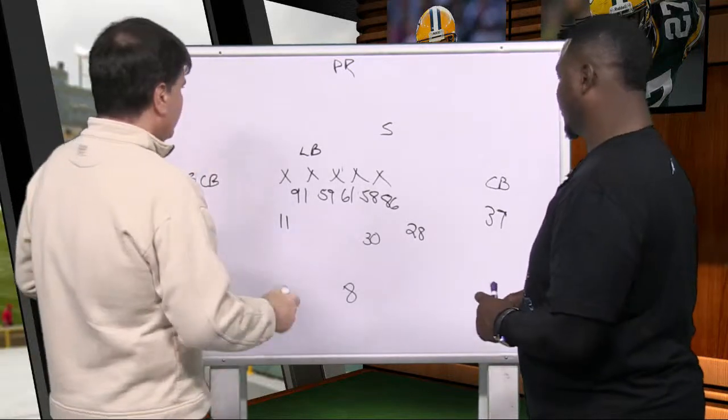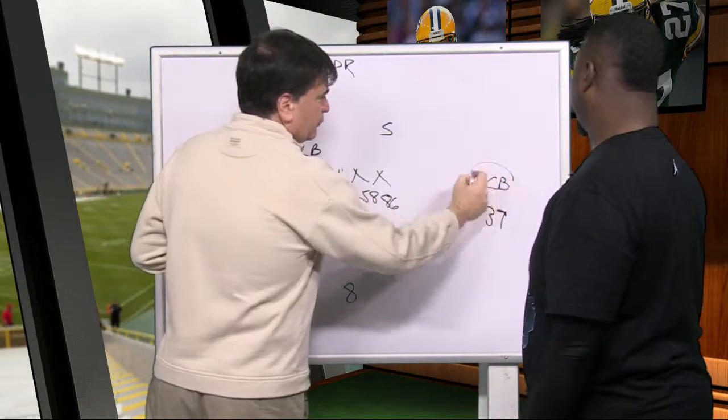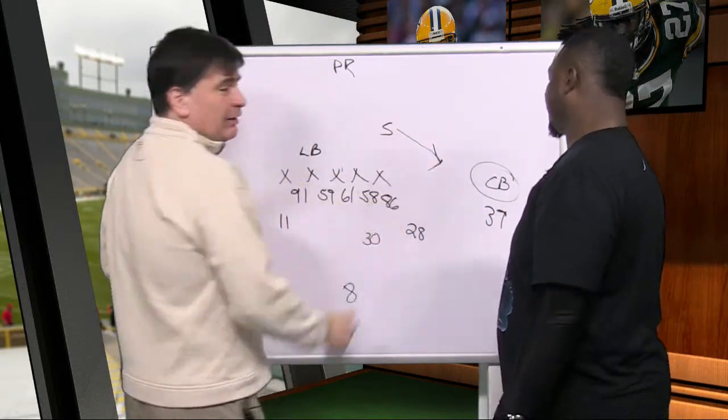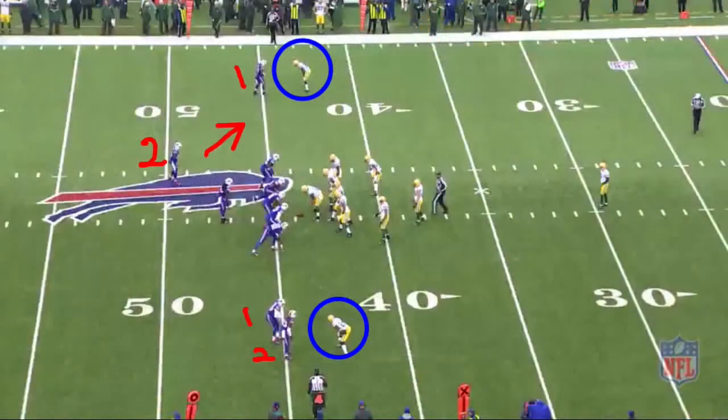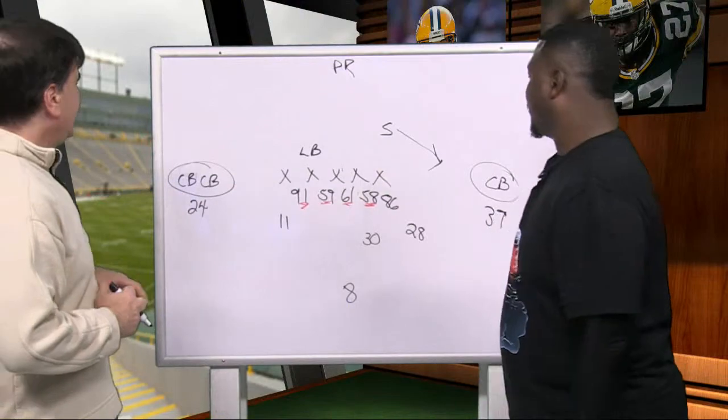And the key thing in this is that the Bills took out the 2 gunners. Call those gunners, right? This guy's going to come over and double them. I think we got a photo of that. You see they've got 2 guys on each gunner, and they're willing to let the guys up the middle beat them. I'm going to put those guys in red, because we normally put them in red.